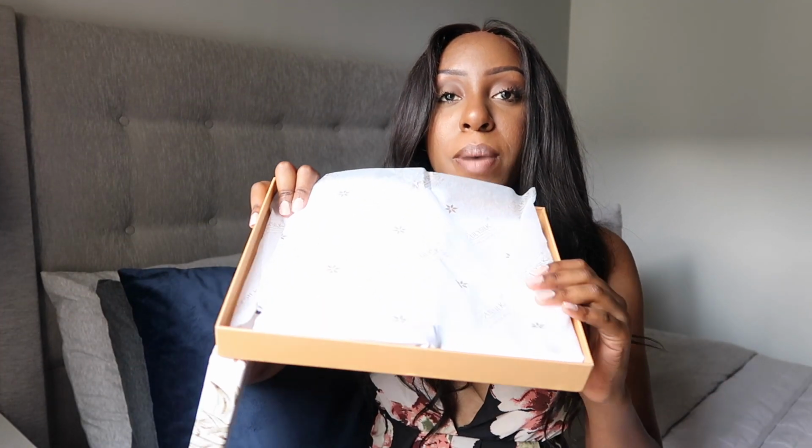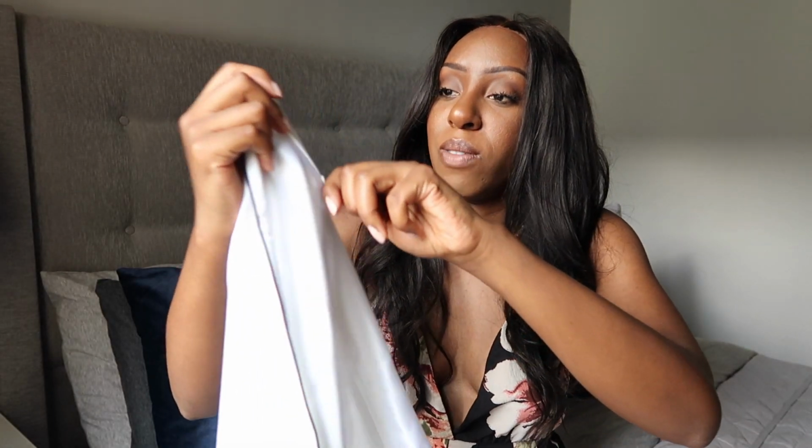The items come packaged with some nice tissue paper and folded really nicely in this box. I got two silk pillowcases, and I'll show you some close-ups of them on my pillows later, but they just look like this. You won't be able to get a really good glimpse of them right now, but you'll see in the cutaways. They have this really nice zip at the back, which I've never seen a pillowcase with before.